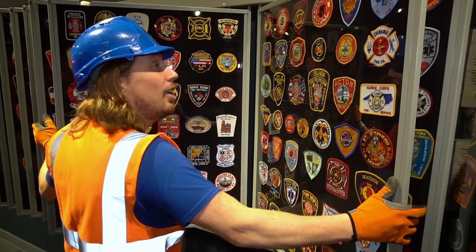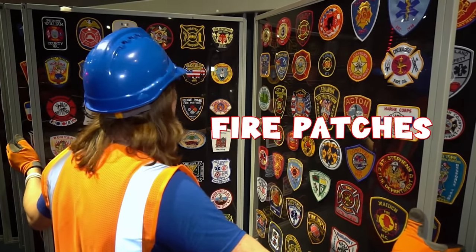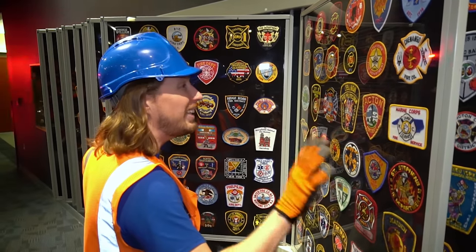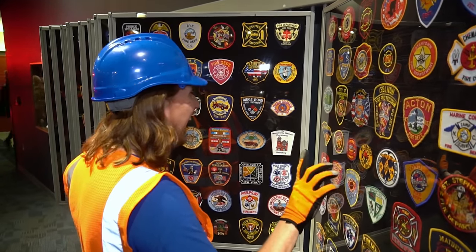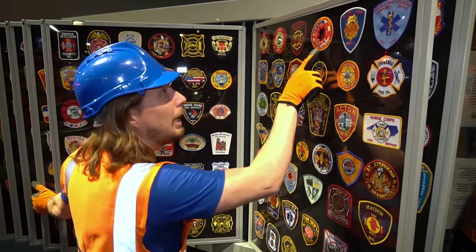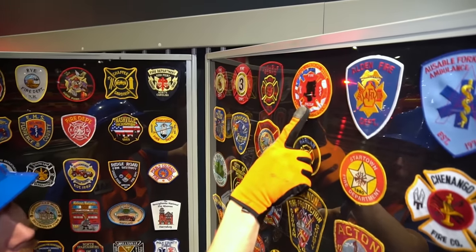Oh, look at all of these patches. These patches are from fire stations all over the country. You know that each fire station has their own distinct patch. They come in all different shapes and designs. Look, that one even has a soldier on it. Oh, that's kind of cool.